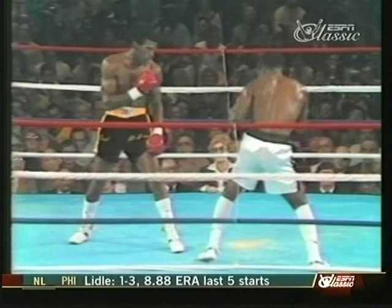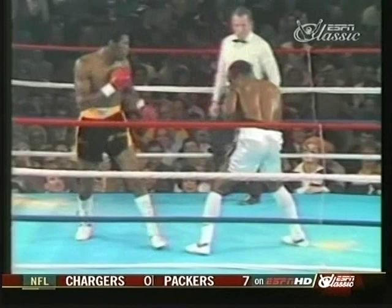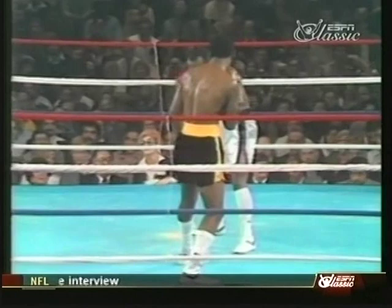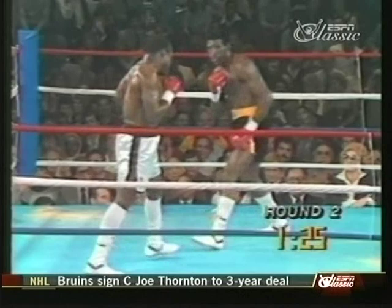Doubled up quickly on the left, Braxton did. Saad Muhammad's left hand held at his side, leaving him perhaps susceptible to the right. See where the left is? Just heard from the corner, perhaps, in the background: You've got your left hand too low, and Sam Solomon is right. More than halfway through the second round.